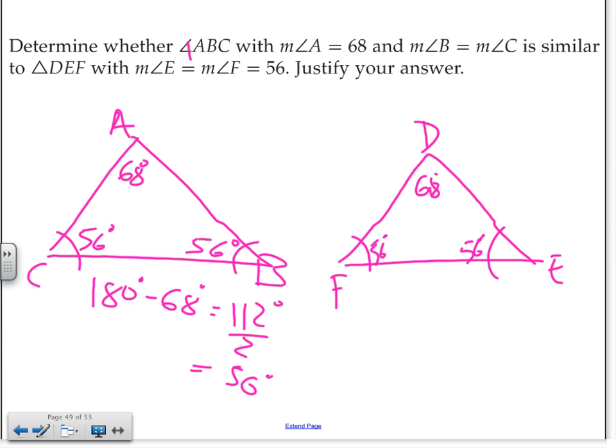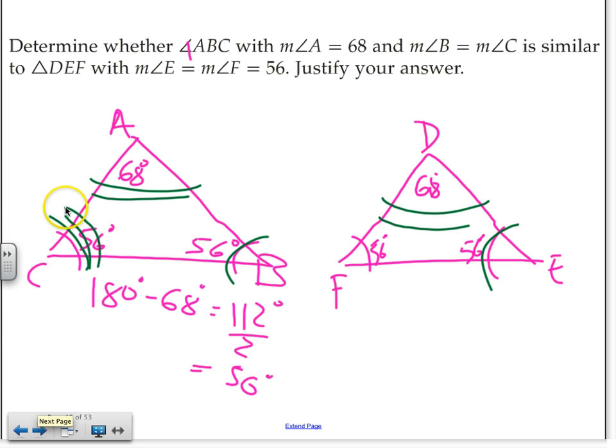All the corresponding interior angles are the same. And you're right, look. And what do I mean by corresponding? Watch this. Isn't 68 the same angle here? They're corresponding to each other. Angle B is corresponding to angle E, which is also 56. And angle C is corresponding to angle F, which is also 56. That's what I mean by corresponding angles. Interior angles are the same.